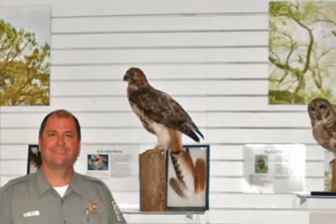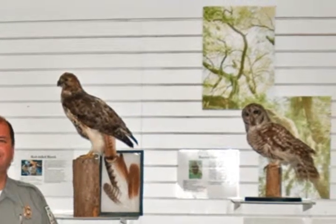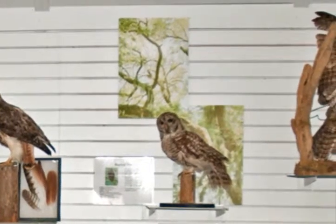I wonder if we could turn to the Nature Center building itself and ask you to describe the sorts of exhibits and facilities that you have here. Bob, our Nature Center is designed around the 4 habitats of a barrier island. So each corner, we try to represent one of those 4 habitats.